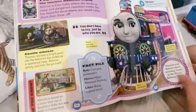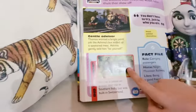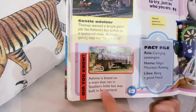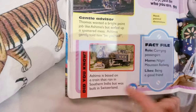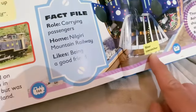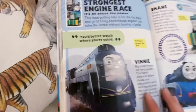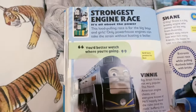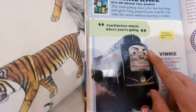Oh, Ashima is very colorful. Look! And she's based on this one. Yeah, this is a train that ran in southern India but was built in Switzerland. She has a silver cowcatcher. That's not a cowcatcher, Papa. That's what it says. Silver. Why do some engines have cowcatchers, like Ashima? That's their special feature.